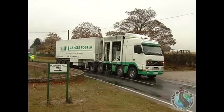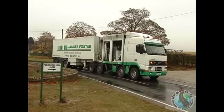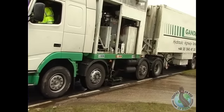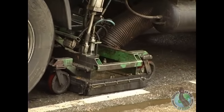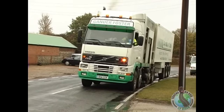What is thought to be the only Drom tractor still working in Britain, apart from fairground or showman's vehicles, is this Volvo FH12 operated by Gander Foster. The vehicle was designed between Tom Foster and myself. It's to take the excess bitumen off the roads using high pressure water. We run at about 25,000 psi, 1600 bar. We vacuum it up as we go along. The idea is to make the roads more skid resistant. It's a cheap alternative to surface dressing and obviously to resurfacing. The same vehicle also takes rubber off runways, which is pretty important these days.